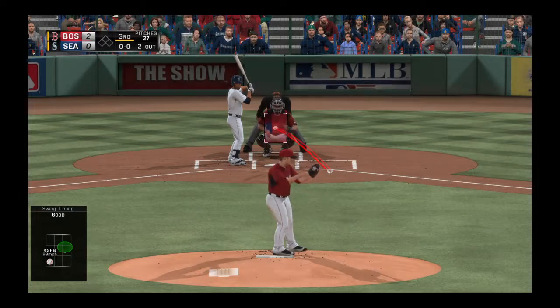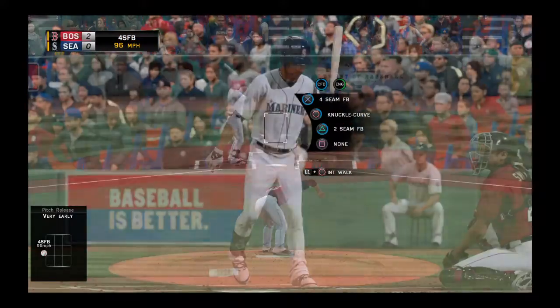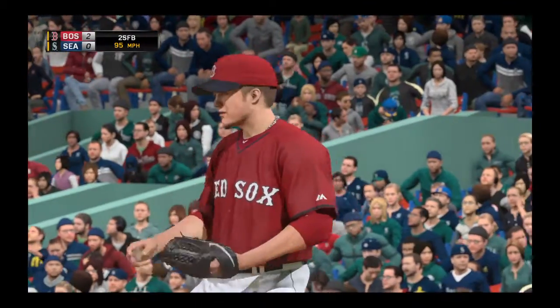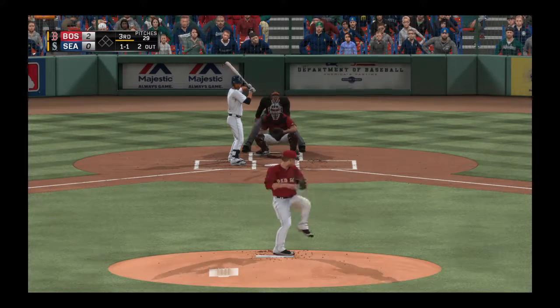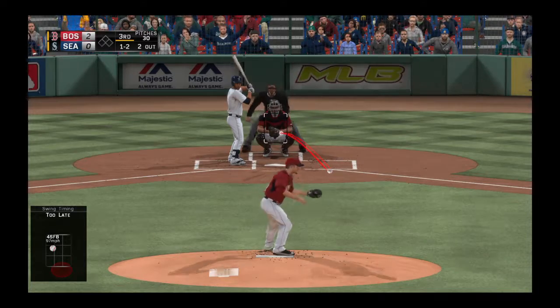Ketel Marte will stand in now with 2 away, trying to avoid another 1, 2, 3 inning. Yeah, this has been total domination these past few innings. They haven't been able to mount any kind of threat whatsoever. Fastball got him to swing through it. It's 1-1. Real good lateral movement on that 2-seam fastball. That pitch is money for him when it's moving like that.